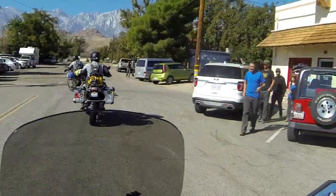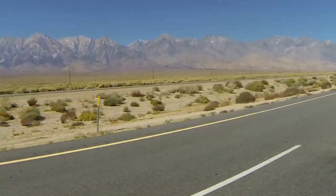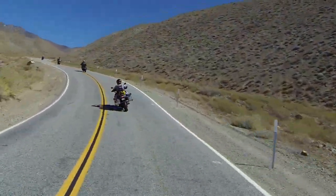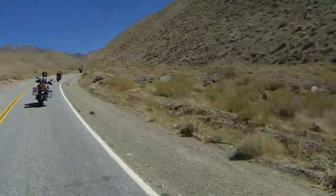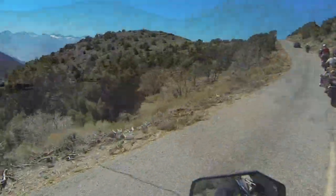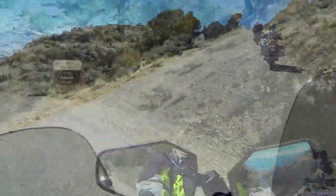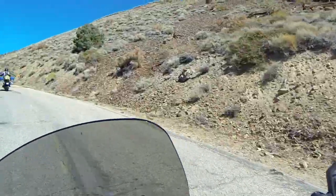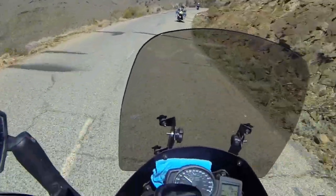Here we're arriving in Lone Pine, at the Alabama Hills Cafe for breakfast. Now heading up on this shot towards the White Mountain Range, up Highway 168 and up into the Paiute and White Mountain Range. You can see the eastern side of the Sierras in the distance, and we eventually make our way up to the bristlecone ancient pine forest.